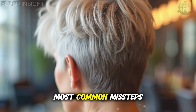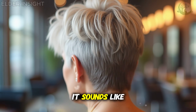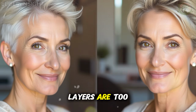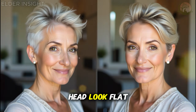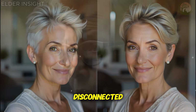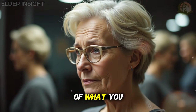One of the most common missteps, overlayering at the crown. It sounds like a good solution for fine or thinning hair, but when the layers are too short or too stacked, they collapse the crown and make the top of the head look flat, while the back looks puffy and disconnected. It pulls the whole shape downward, the exact opposite of what you want.